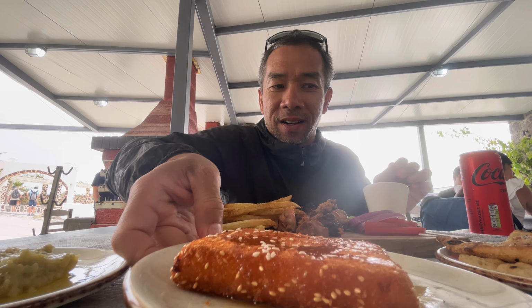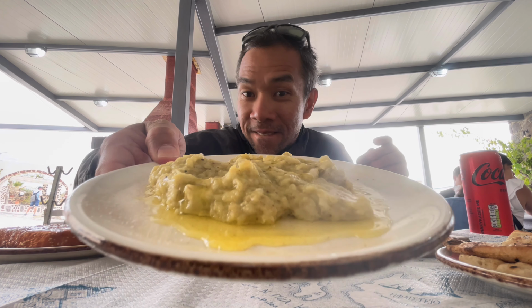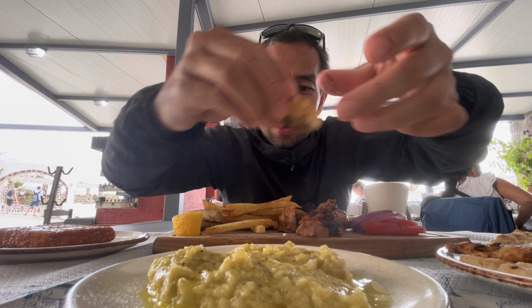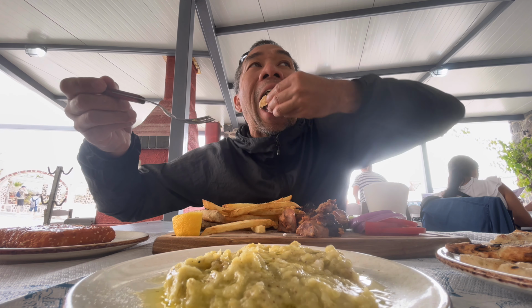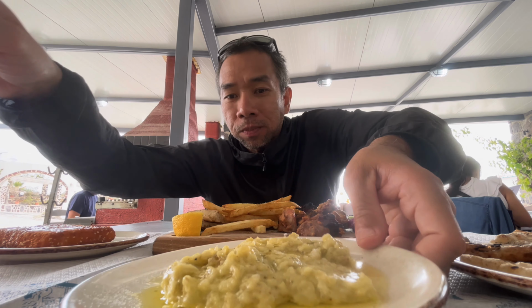Let's try the eggplant first. Oh, look at that. Pizza bread. Dip it here. Oh, look at that. Oh. Yeah, good. Simple but good.